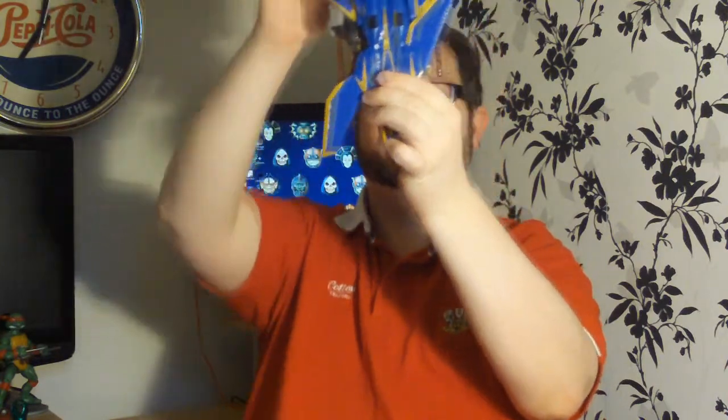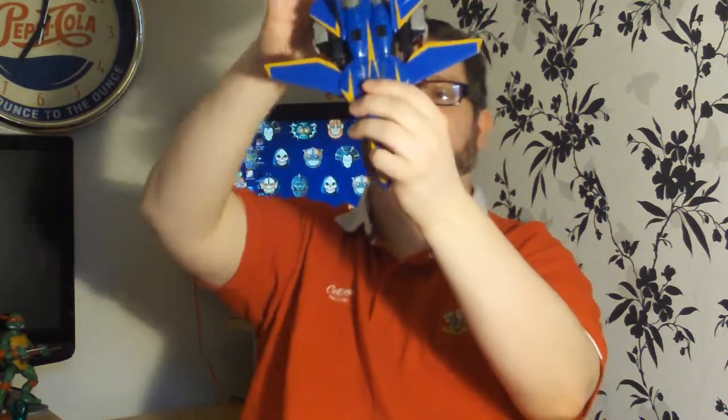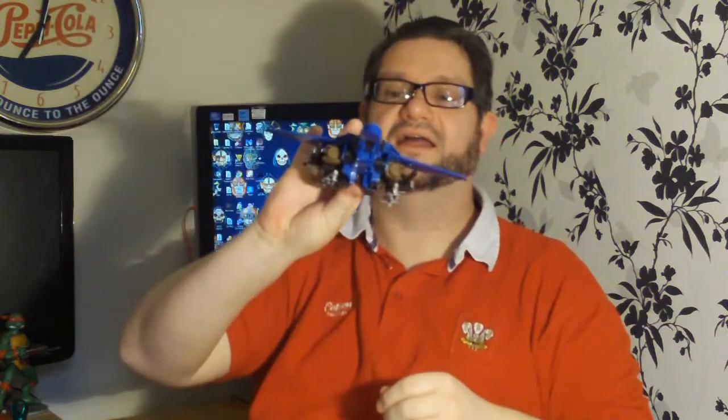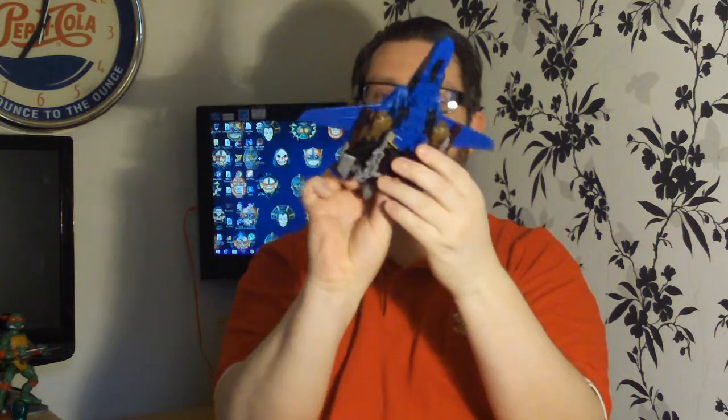He is swing wing, so you can put the wings out like so. Kind of like a Sky Striker from G.I. Joe. So it looks like a normal plane there, which is pretty cool. Looks like some sort of dragonfly, sort of insecty thing, I think. But very, very cool nonetheless.